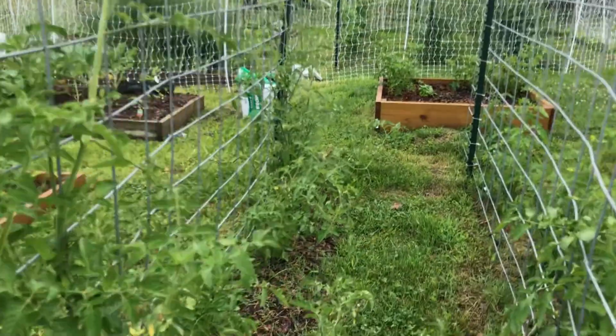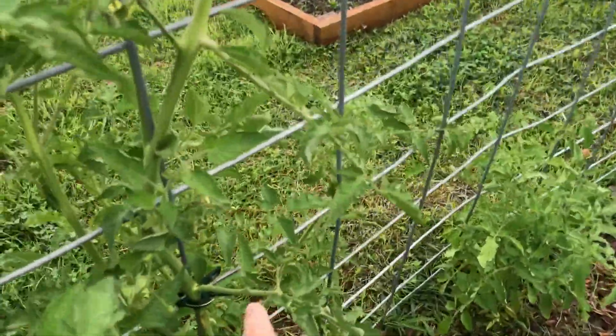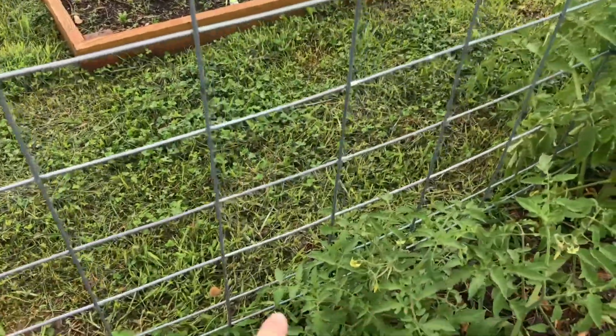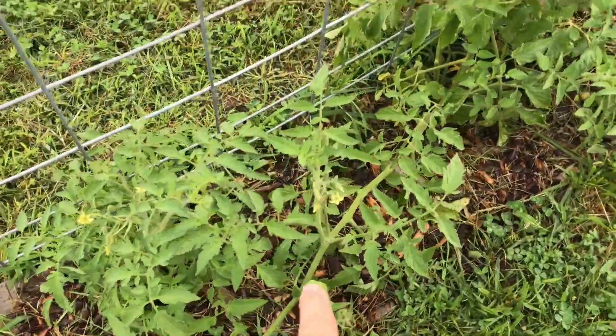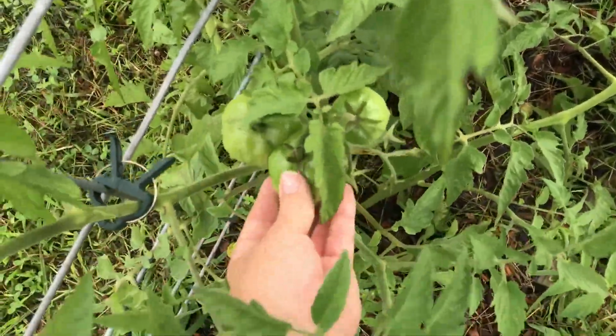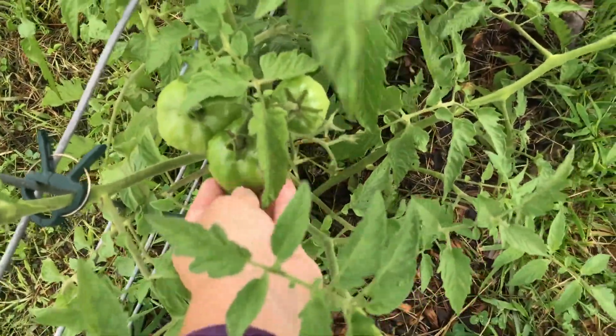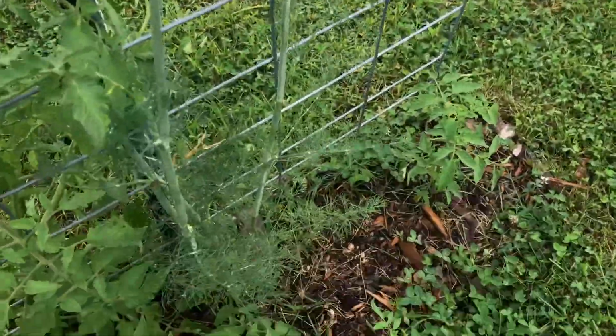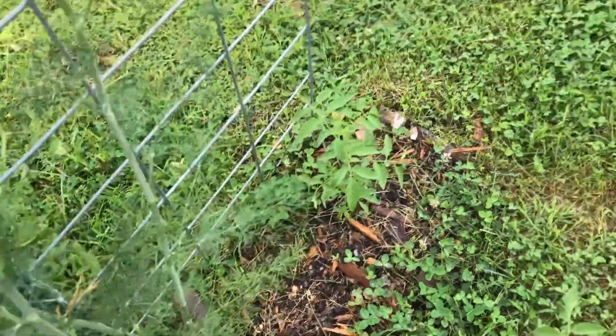I need to come out and prune and use some more clips to stake up some pieces. But see, these 2 I had to replace, so they're a little behind. They do have some fruit on them though. This one was my earliest. They're looking very not filled out, but they're getting plenty of water, so I'm not sure why. Here's some dill I need to prune down and dehydrate some.